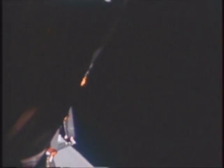We're still go. Altitude 27,000 feet. Same alarm, and it appears to come up when we have a 1668 up. Roger, copy. Eagle, Houston, we'll monitor that. Your Delta H is looking good now. Roger, Delta H is looking good to us.